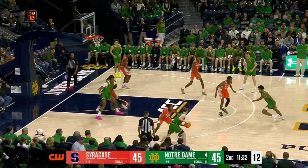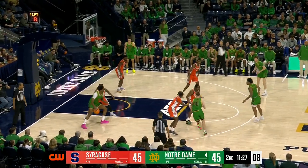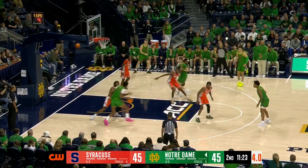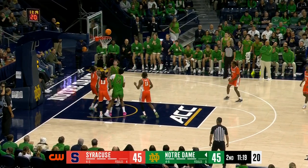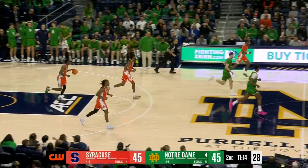Tied for the 4th time this afternoon. Jyare. Shot clock at 2 for Jyare. Over the top. Bounces off. Konieczny misses. Konieczny there couldn't capitalize on that.